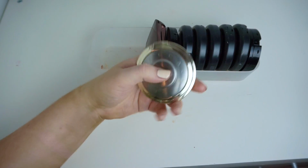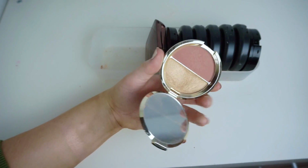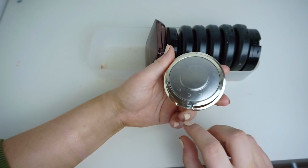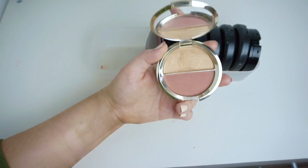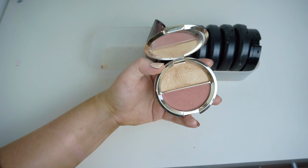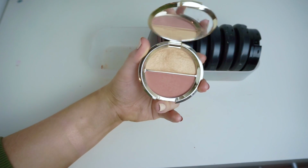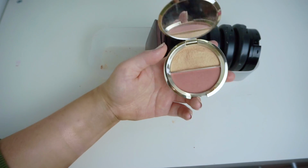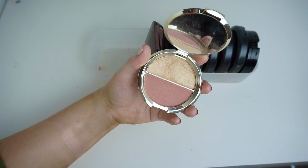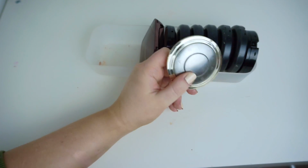Then we have the Becca Prosecco Pop and Amaretto Blush Duo. And I just think this packaging is so pretty. I wish that Becca always used this packaging for their highlighters. I just think it's so much prettier. I have to be real, I don't really like this highlighter too much. It's just a little bit too gold and dark, and it's just not my favorite gold highlighter. And the blush is really pretty, so I'm gonna keep it a little bit longer because I really like the packaging. I don't really use the product that much, but yeah, I'm gonna keep it.